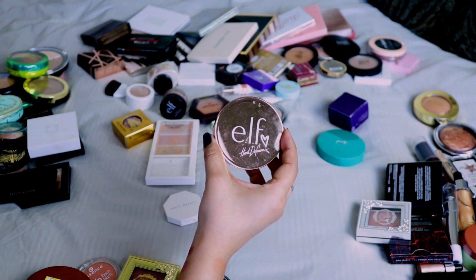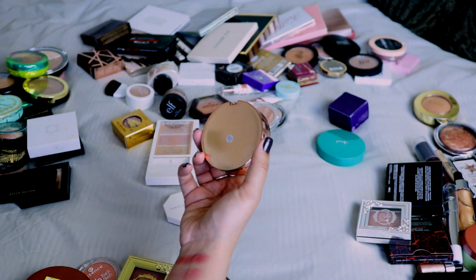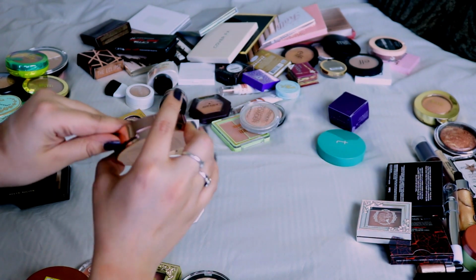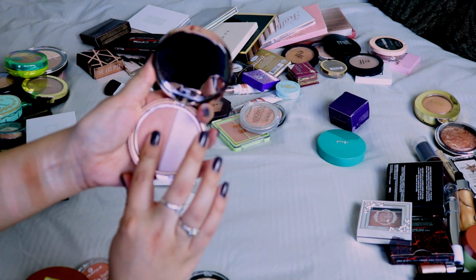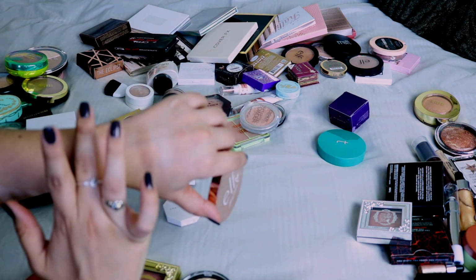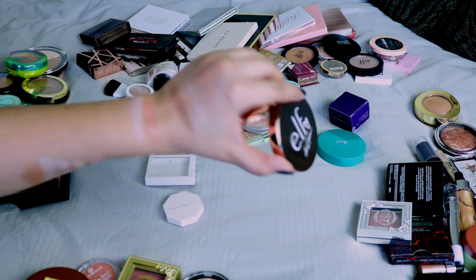All right, and this is a highlight by e.l.f., and it was in collaboration with Heart. And this one is in Coffee and Cream, I think it's the shade. I don't know if they still have it. I know it was a limited edition, but then they decided to make it full permanent. It's a really pretty highlight. It's super, super intense. So I'm going to be keeping this one right here.